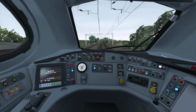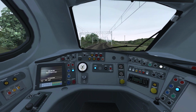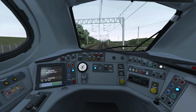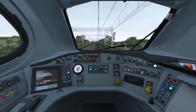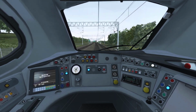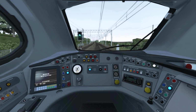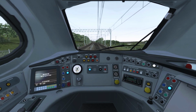What I'm looking out for along here now is a warning for an upcoming 85 mile per hour speed limit, and at that warning I'm going to brake lightly, as before the 85 speed limit there is a 90 speed limit. In fact, that warning's around a mile from the 85 if I remember correctly. So I'm going to brake down to 90, release the brakes and allow the train to coast until I need to brake further for the 85 speed limit.